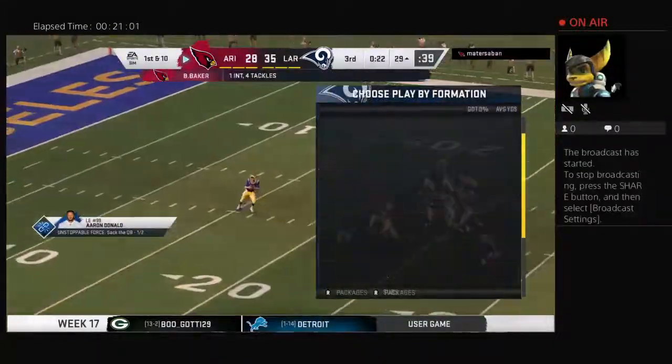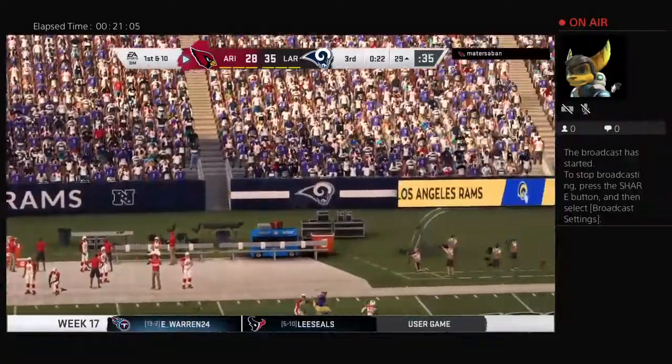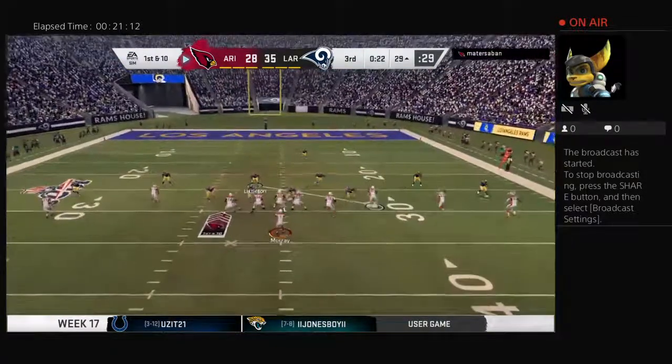Oh, man, Brandon, not a real good throw that time. He looked like he tried to put a little too much air under this one, and it turned into a floater. And defensively, this is a dream. He could have fair caught that one. That was way too easy.